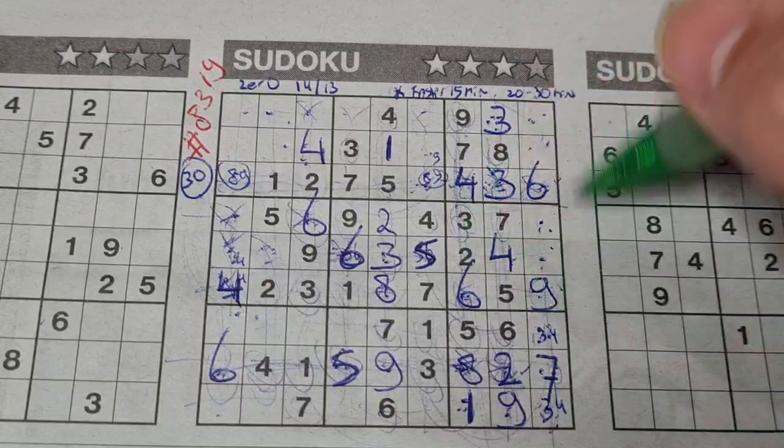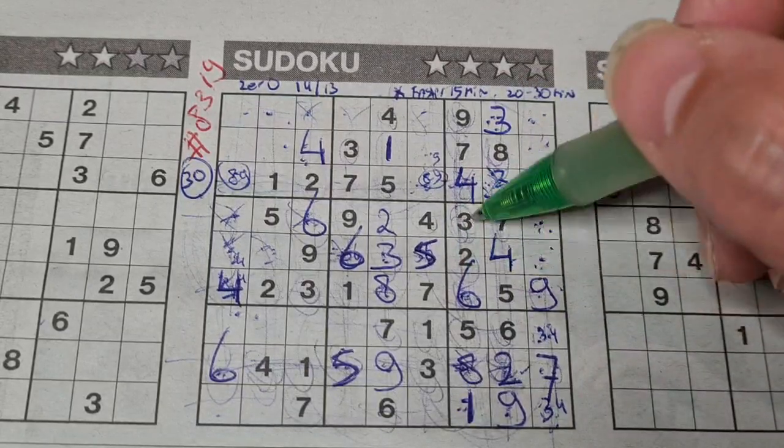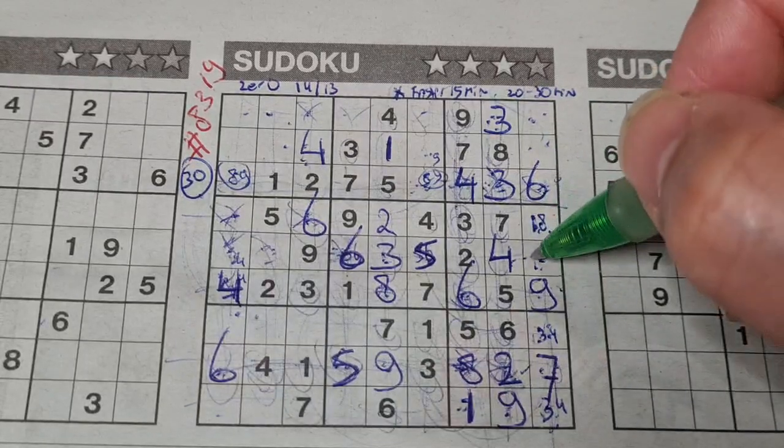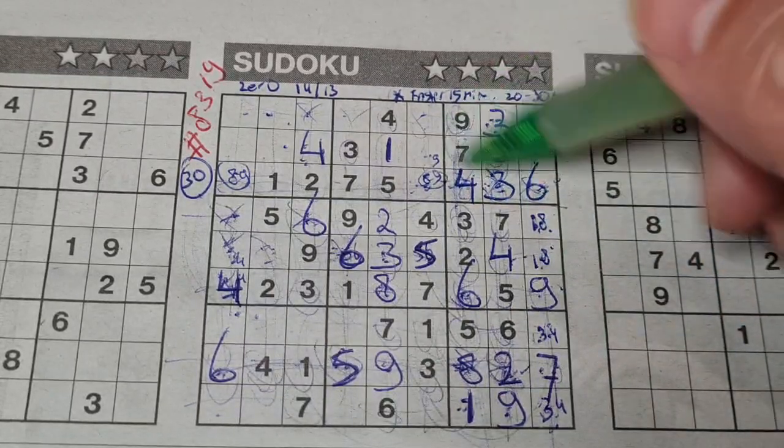2 numbers left now in this big square for numbers. The 1 is missing, the 2, 3, the 4, the 5, the 6, the 7, 8 is missing. 1 and 8. Let me mark those. Here also 2 missing numbers in this big square.